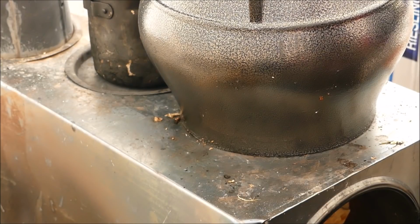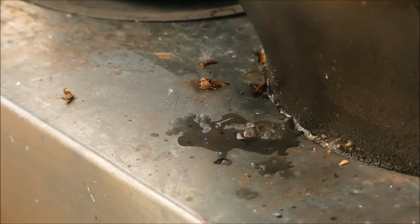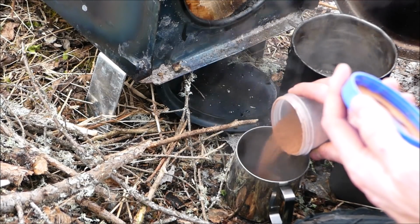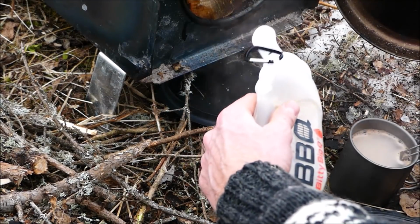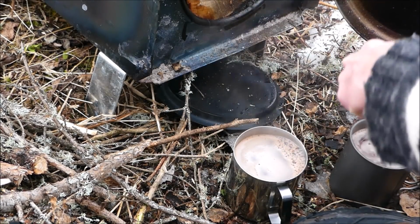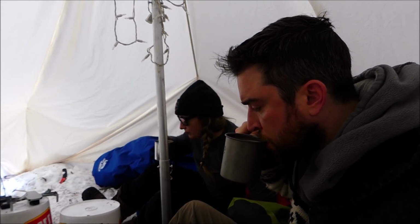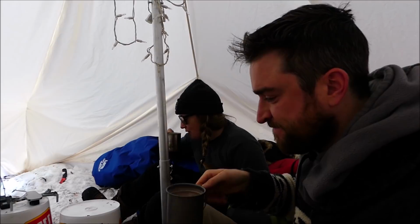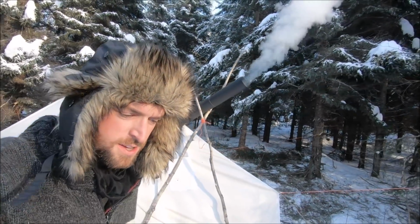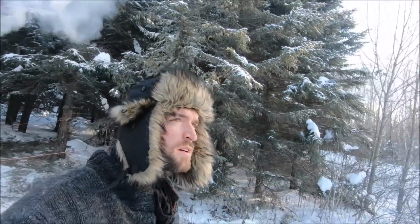Throwing snow on the stove is becoming one of my favorite pastimes. Cheers. Cheers. It's funny, you get outside and you realize how cold it is. You almost forget being in the hot tent. But beautiful blue skies today.